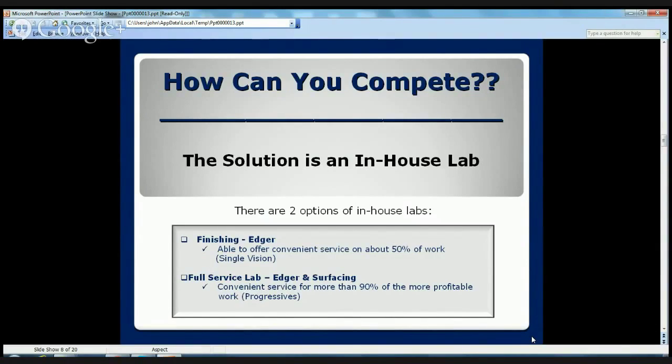Now, with an edger, you are able to offer convenient service for about 50% of your work, primarily single vision lenses. These lenses can be stocked to power and can be edged to the frame and dispensed to the patient within an hour or whatever is necessary to exceed their expectations. The second option of an in-house lab would be a full service lab, and that would be an edger and surfacing. So now with this full service lab, we can offer convenient service to more than 90% of our patients.